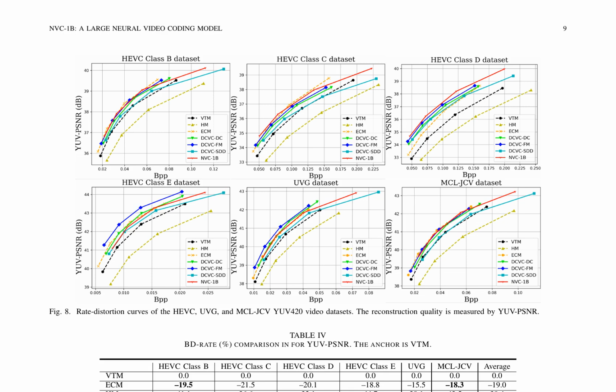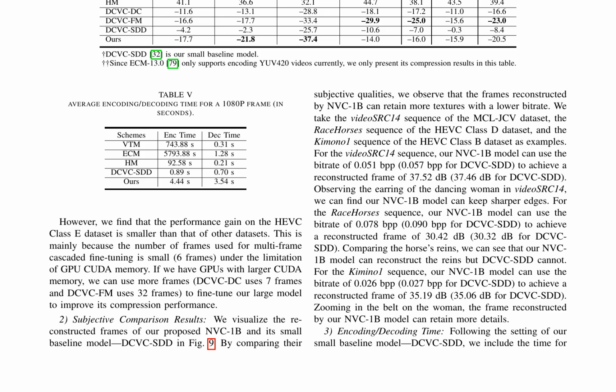Notably, the performance gain on the HEVC Class E dataset is smaller due to the limited GPU CUDA memory, which restricts the number of frames used for multi-frame cascaded fine-tuning. Table V compares the average encoding and decoding times for a 1080p frame in seconds. The results show that the NVC-1B model has an encoding time of 4.44 seconds and a decoding time of 3.54 seconds, which is significantly faster than the ECM model but slower than the HM and DCVC-SDD models.